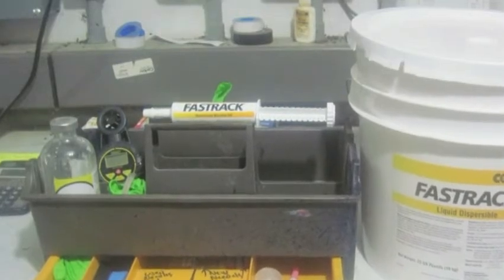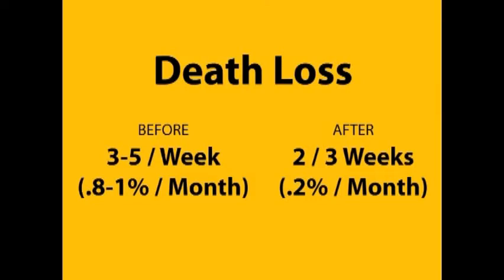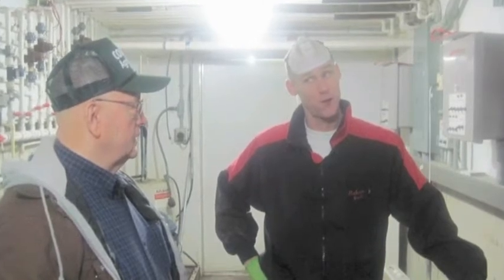You've also got a bucket of FASTRACK liquid dispersible up there, and you've been using that since the 11th of November, is that correct? Yes, sir. And what have you seen for results on that? Just say, for example, in the death loss, where are we at there? Oh, a tremendous difference. I would say our death loss is way below normal. We used to average about 3 to 5 hogs per week on a death loss average, and right now we've probably lost 2 pigs in 3 weeks. The overall quality of the hog is a lot better, and we feel that our herd is healthier by being on the liquid dispersible.